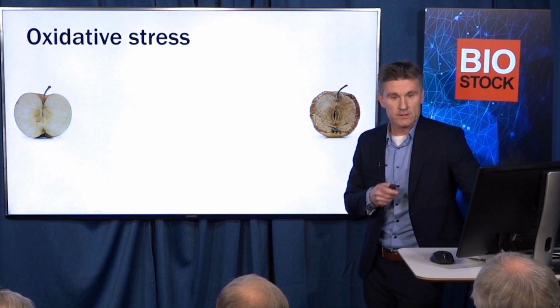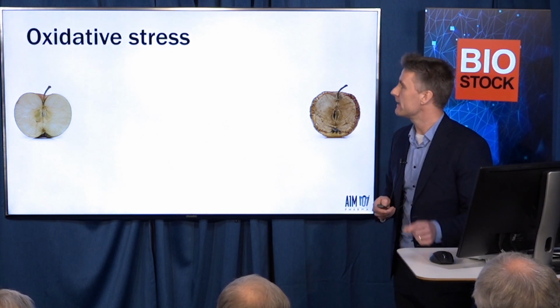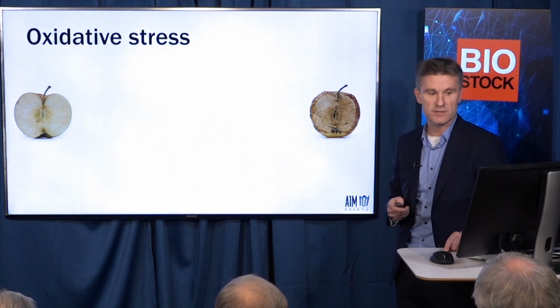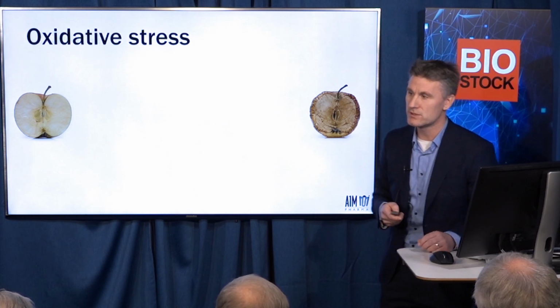But there's a flip side to the coin of using oxygen for energy production. And that flip side and the downside is that we'll also generate so-called free radicals or reactive oxygen species. And if there's an abundance of these reactive oxygen species and free radicals, that will actually elicit a lot of damage to the bodies, to the organs, tissues, and cells. And this is illustrated on this specific slide.